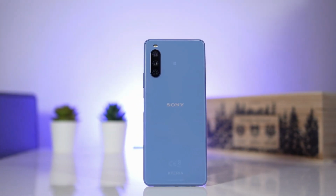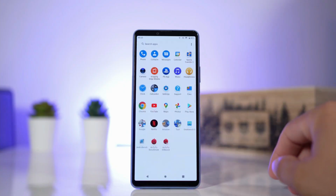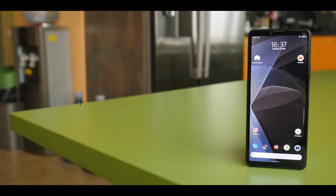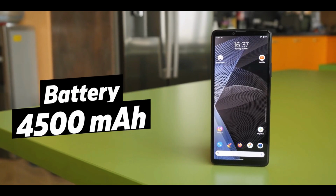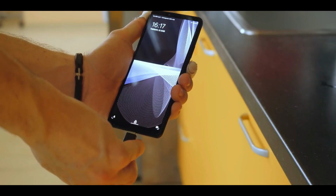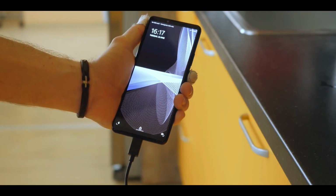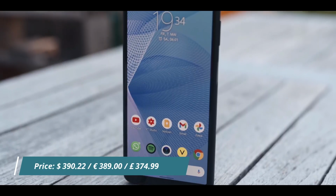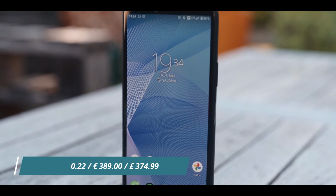On the software side of things, we have got Android 11 with some Sony tweaks here and there. The interface is pretty clean. The Xperia 10 Mark III is a battery life champion. The 4500 mAh battery coupled with the energy efficient chipset and the 60Hz OLED display offers great battery life. It comes with 30W fast charge support.